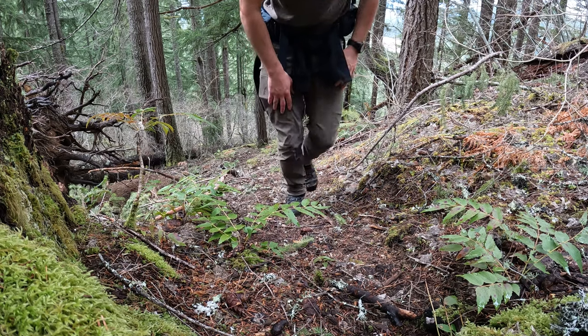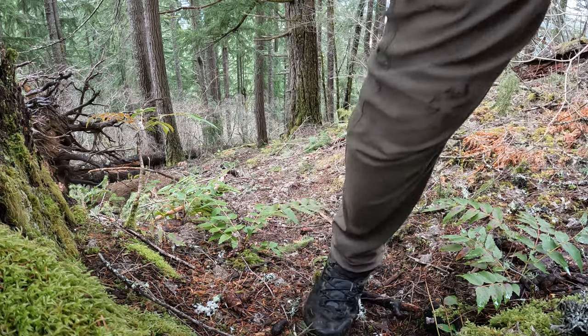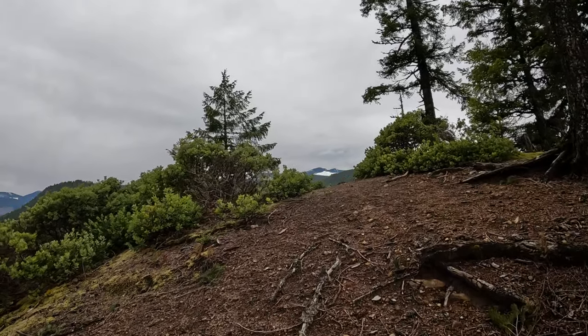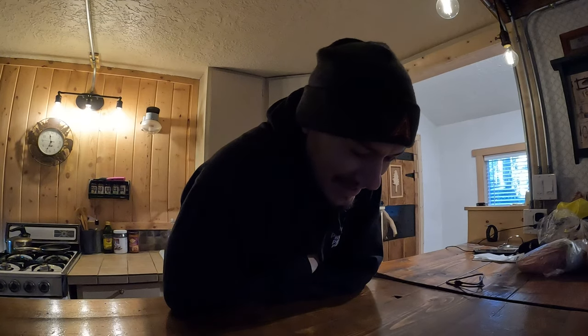So I do need to stretch, and I probably should. Day four should be stretching. Maybe that's what I should do. Instead of going for a walk, you should stretch. I don't know. Should probably stretch a little bit every day if we're being honest, but I don't like stretching.